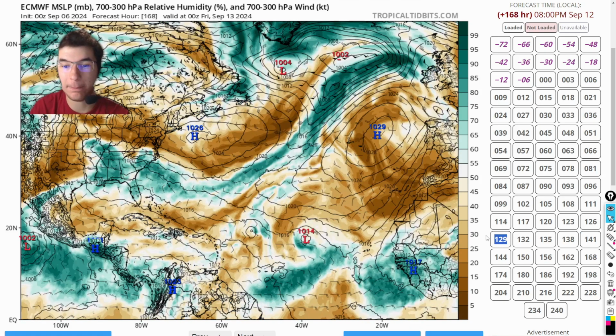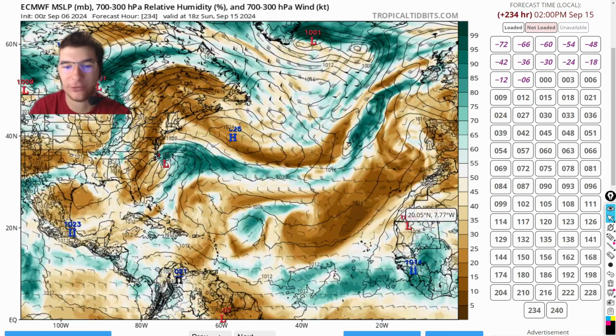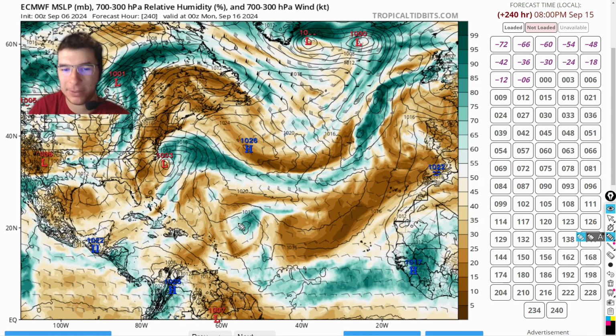This dry air is quite pungent as well, and we'll see if this lets up. The second it does a little bit, you can see something trying to form. We'll have to wait and see as that continues to move off further to the west and maybe further to the north as well. All right.